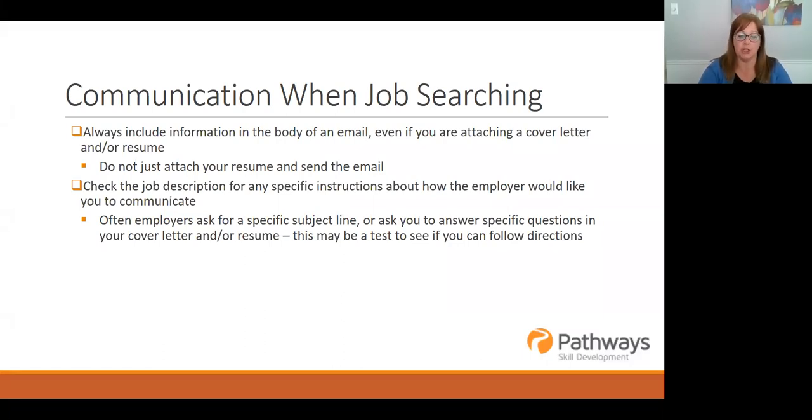So also check the job description. Many companies, especially larger companies, have rules and regulations about how they want applications submitted. They may want a specific file format, maybe a PDF, maybe a Word document, whatever it may be. Maybe they want you to upload your resume somewhere, or email it to somebody specific. They may ask for your file to be named in a certain way. You don't want to miss those details because your application will simply get overlooked if you do.